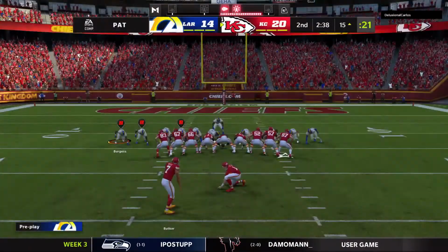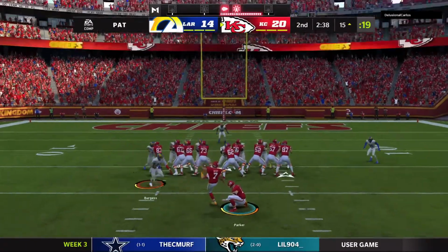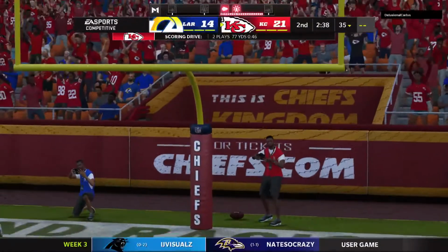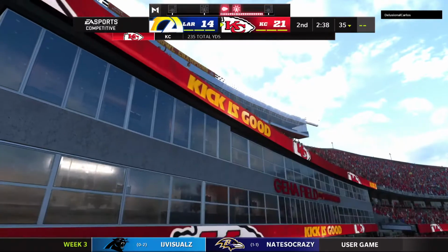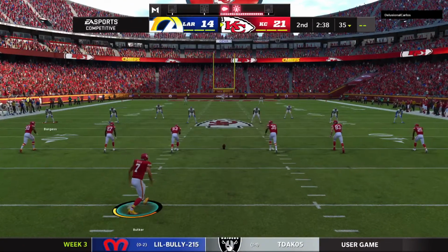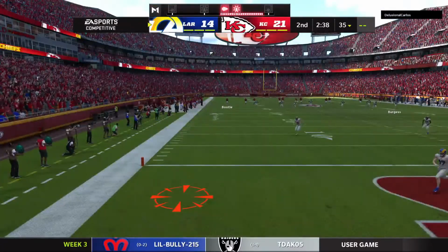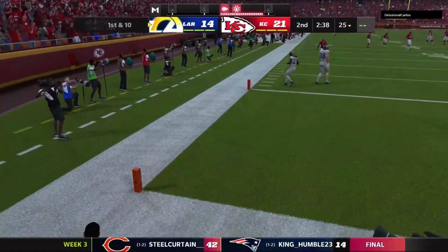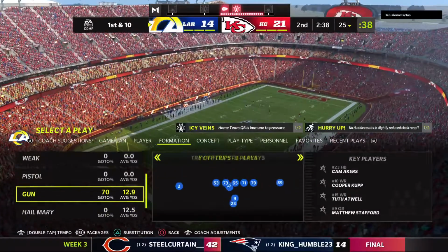Butker now to add the extra point. It's up and good, and that'll make the score 21-14. Now after the touchdown, here's Butker on to kick it away. And that one will bounce out of the back of the end zone, so we will start here at the 25.